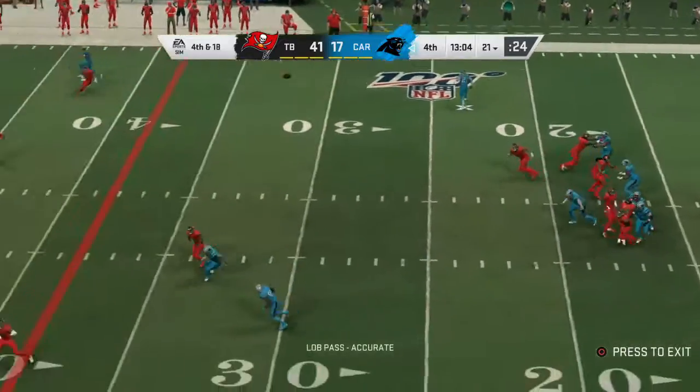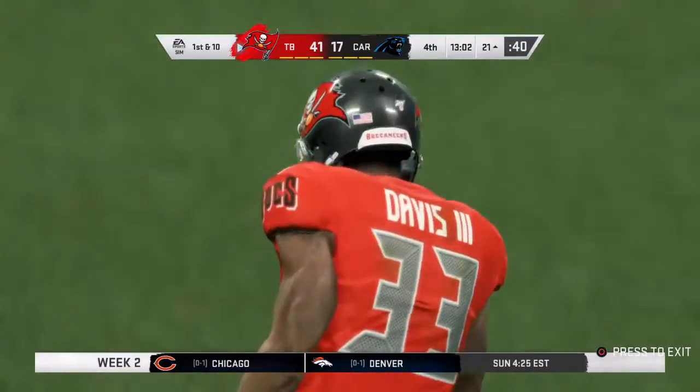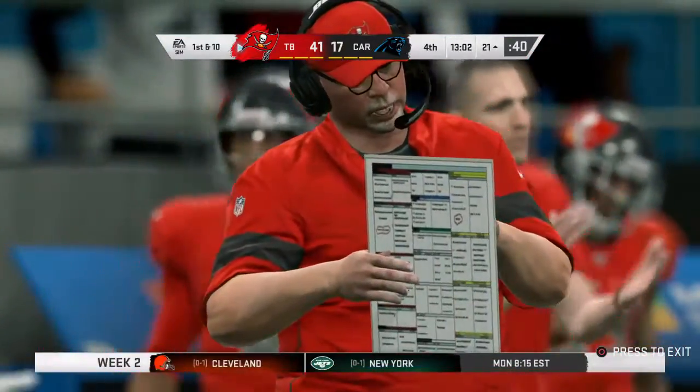The Panthers going for it on 4th. Newton, and he bats it away, and it falls down incomplete. Ron Rivera, the gambling type, but he comes up empty here. And the Bucs are going to take over with excellent field position to boot.